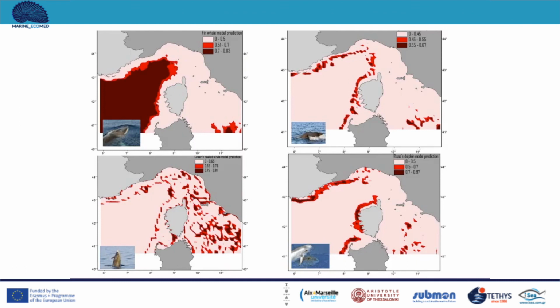We wanted to do a little bit of modeling, and as you can see, you see the fin whale model prediction in the very top left corner. On the right you see the sperm whale model prediction and how they tend to use the study area. Then we have on the left bottom Cuvier's beaked whales, and on the right we have Risso's dolphins. It's very important to do this kind of exercise because when you do conservation you want to know where the dolphins and the whales are seen and how they use the habitat and where they are expected to be observed. And this is where modeling helps a lot.